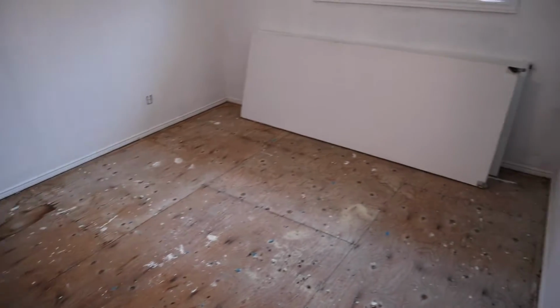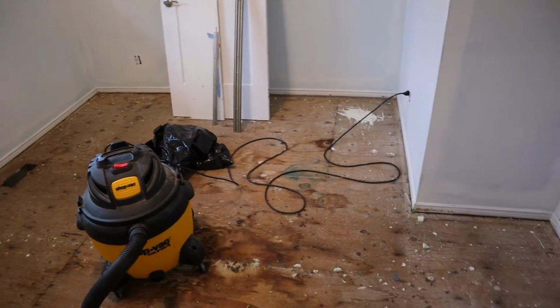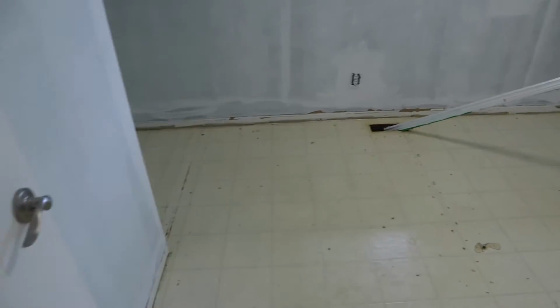But that means we have to prep these floors, which I just spent a good chunk of time getting rid of that carpet staple stuff, and now there's staples everywhere on the floor. Getting rid of some trim, obviously, vacuuming, so. But this will look really good, I think. But it's gonna give us a lot more work.